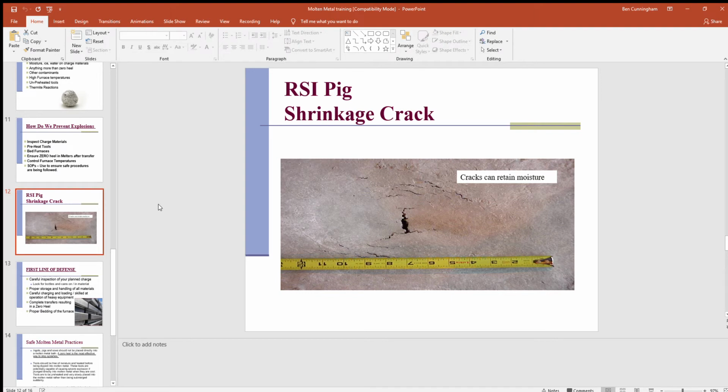Here's an interesting picture of a pig of aluminum, and that's a shrinkage crack. And sometimes when this material would come into us, and this is at the aluminum plant that I worked at previously, that's just a big crater here. You can kind of see the depression that goes around, and there's a cavity in there that could potentially be holding water, and that's stuff that we have to look out for.